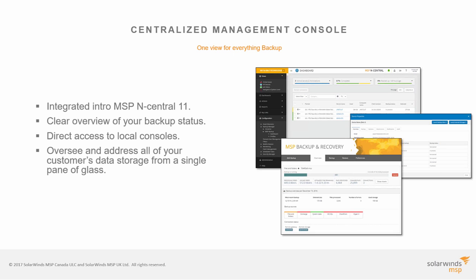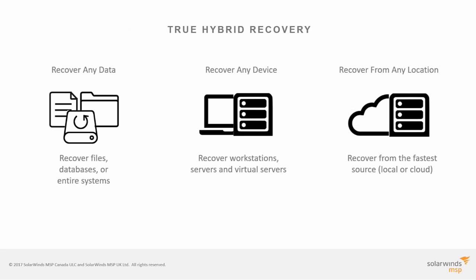But for those of you who don't know the product as well, I do want to give a really quick overview. So when we say hybrid, you'll hear hybrid cloud, there's lots of jargon out there. When I say hybrid, I kind of mean hybrid everything. So this is a solution that's not limited to one type of backup. It's not just file and folder. It's not just image-based. It's not just Exchange or database. It doesn't do just one thing.